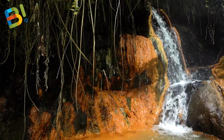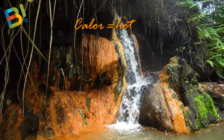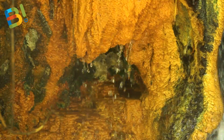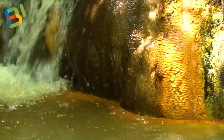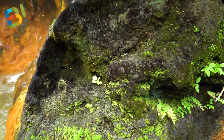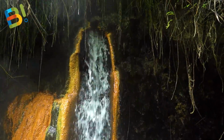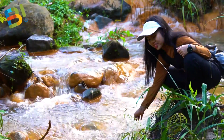Calor Hot Spring got its name from the Spanish word that means hot. So it is kind of redundant calling this place Calor Hot Spring because literally it means hot spring. One of the interesting areas of this place is the portion where the cold river meets the hot river.